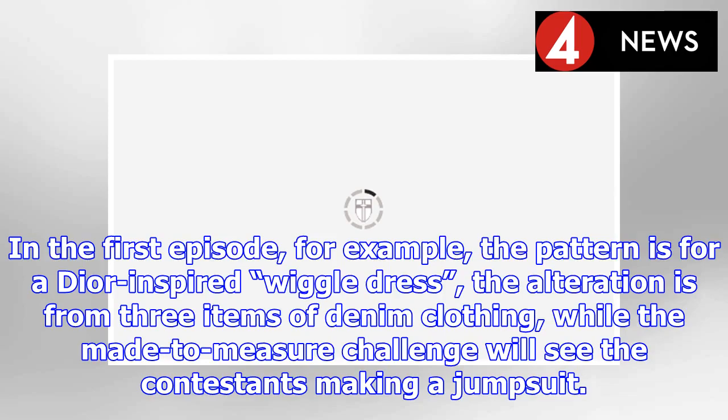In the first episode, for example, the pattern is for a Dior-inspired wiggle dress. The alteration is from 3 items of denim clothing, while the made-to-measure challenge will see the contestants making a jumpsuit.